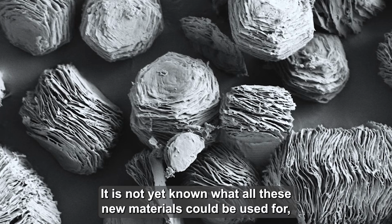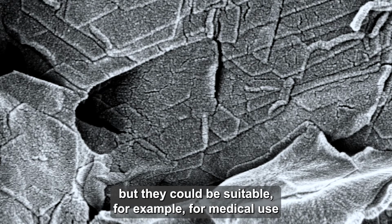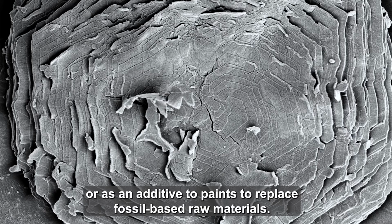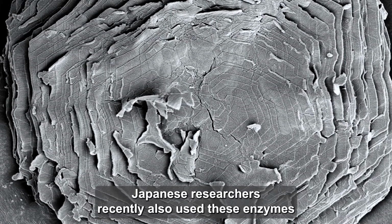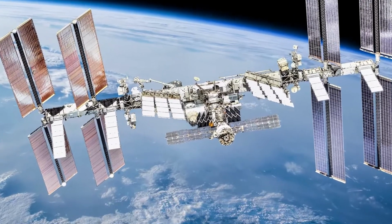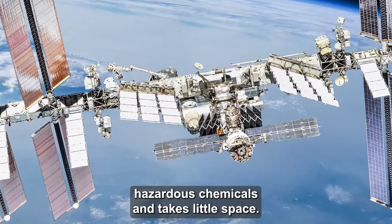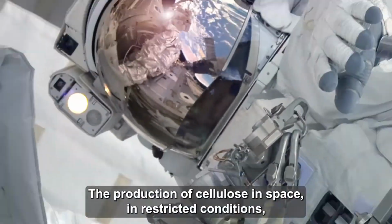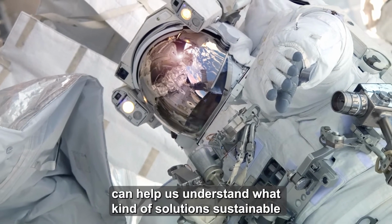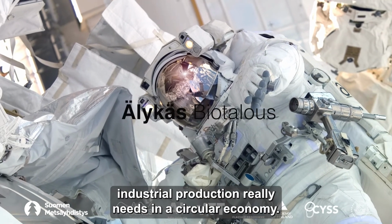It is not yet known what all these new materials could be used for, but they could be suitable, for example, for medical use or as an additive to paints to replace fossil-based raw materials. Japanese researchers recently also used these enzymes in an experiment at the International Space Station. The method worked well there because it requires no heat or hazardous chemicals and takes little space. The production of cellulose in space, in restricted conditions, can help us understand what kind of solutions sustainable industrial production really needs in a circular economy.